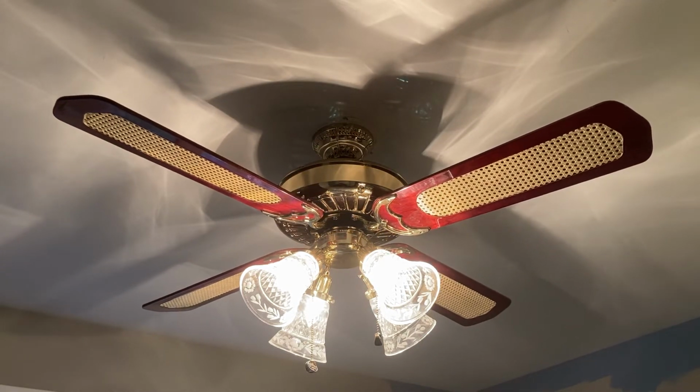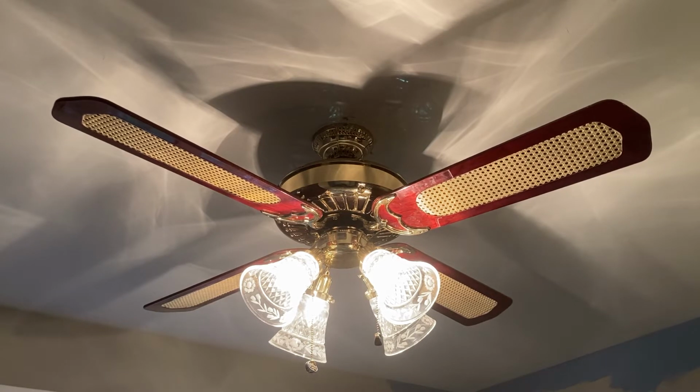In my opinion, this fan is absolutely gorgeous. This is one of my favorite combinations, especially with the rosewood cane blades, and I love that glass too. But that concludes the video for this Casablanca Delta II with rosewood cane blades.